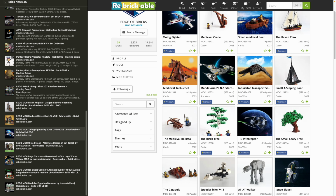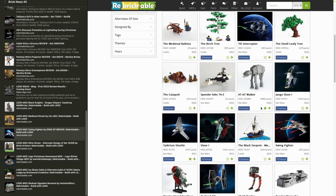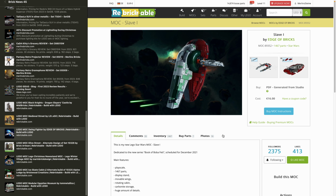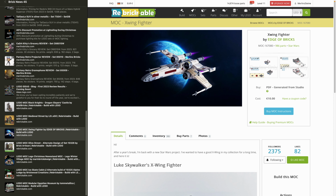And there are other great designs from him as well that are always in this direction. I mean, look at this Slave One. This thing looks perfect. It looks like UCS. It has only 1,400 pieces. So yeah, like I said, for me it feels all the time like a middle ground between the big stuff and the small Lego playsets.